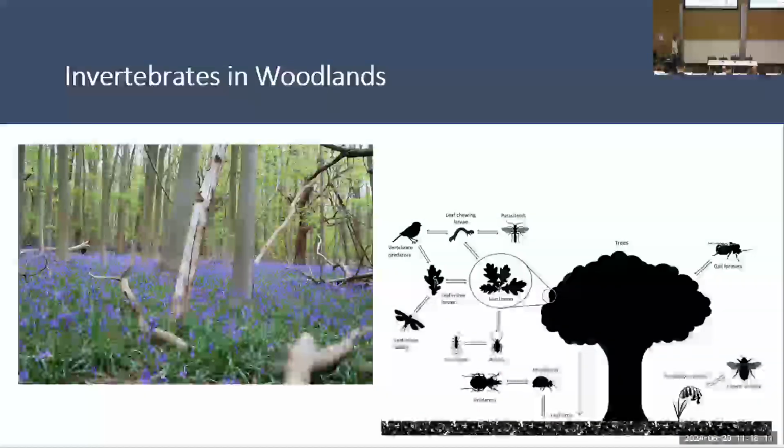So I shouldn't have to convince you that forests and woodlands are important. We know they're globally important carbon sinks. We also know they're important for water regulation, but also really important for housing biodiversity. What I will hopefully convince you is that actually, when we're thinking about biodiversity in terrestrial ecosystems, we need to be thinking about insects and other invertebrates. They are underpinning everything and are quite fundamental.